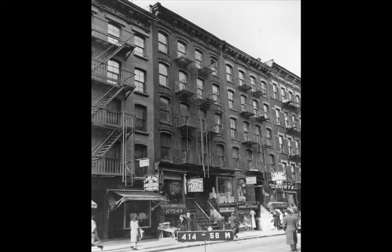So the first question is, how does the building today differ from the building that was built in the 1860s, and why does the building look the way it does? So everybody's going to have the 1939 tax photo. In 1939, New York City photographed every lot in New York. And fortunately, these photographs still exist.